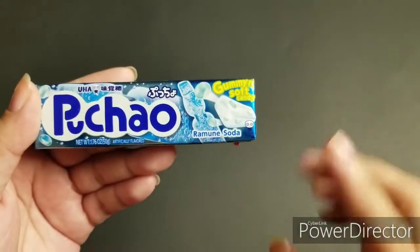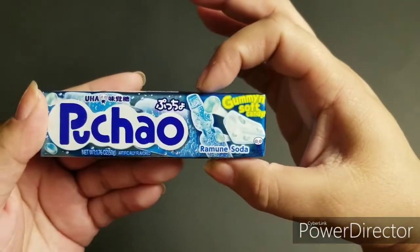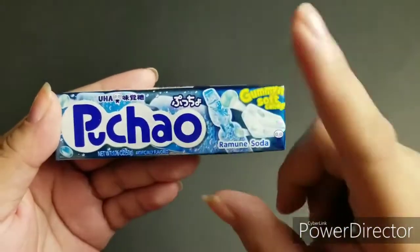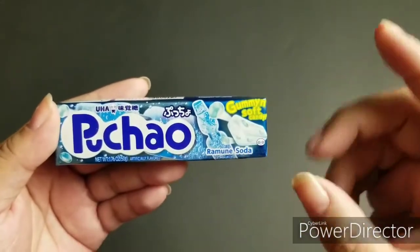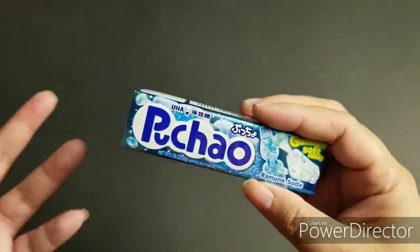And this one is, I don't even know how to say it, honestly. I'm so bad for these. Ramune soda. It's those little cute bottles where you punch in the little marble and you drink it. The other one was soda, and it was such a cool experience. So I am really, really excited to try that.